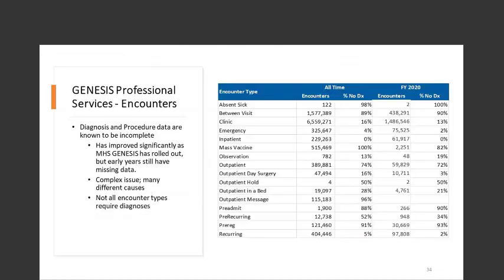This is the encounter type field again. I showed it to you earlier from a broader, general perspective, but I wanted to show you this because we do have a little bit of problems with the diagnosis codes in the Genesis data.